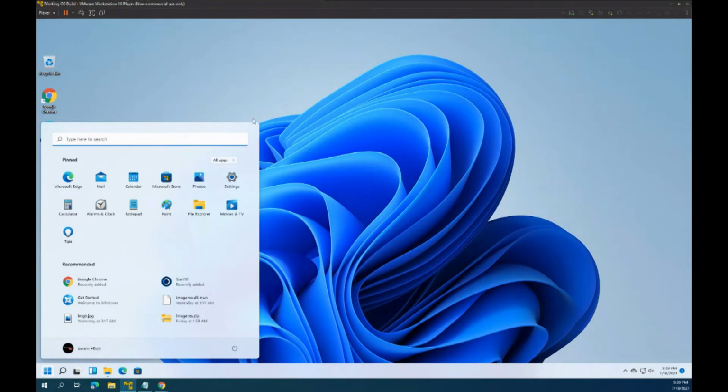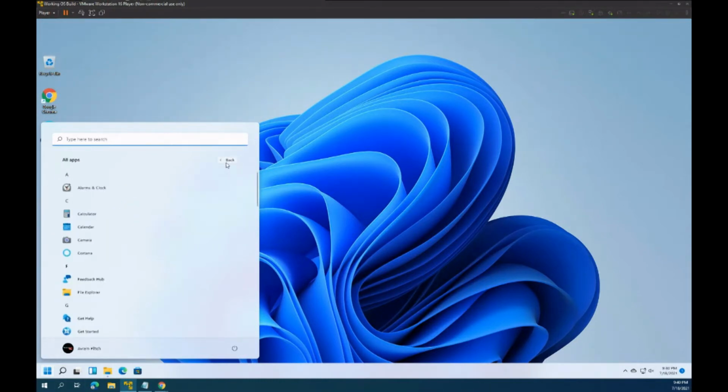So this, I measured it, and it's about 100 pixels, at least on this 1080p resolution desktop here, 100 pixels taller than the Windows 10 start menu. And it makes you click more, right? Because instead of scrolling, you have to click here to get all apps. Which, by the way, there's a lot of wasted space here.